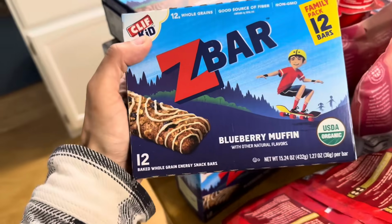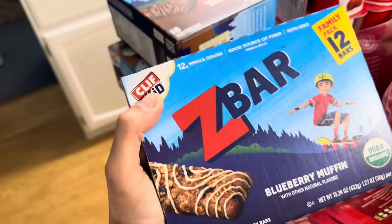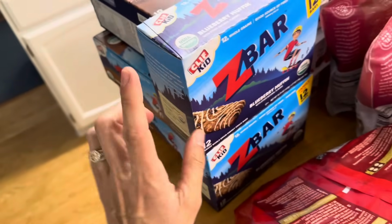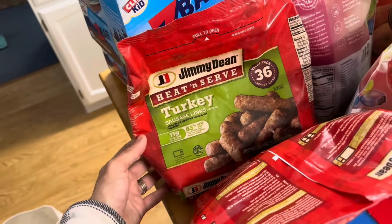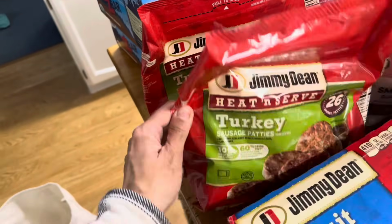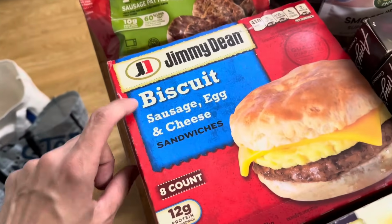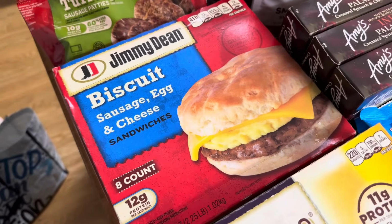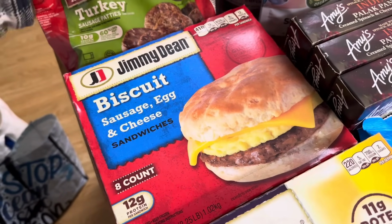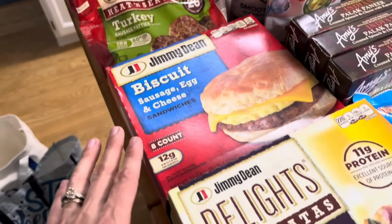We also got the blueberry muffin Z bars. I think these were $6.99 for 12, and we grabbed 2 of those. Right here in the frozen food section, grabbed some turkey sausage links and some turkey sausage patties. We also grabbed some Jimmy Dean biscuit sausage and egg and cheese sandwiches. These are just things that we can eat the next couple of days, or the kids can grab and heat up themselves, feed themselves for the next couple days.